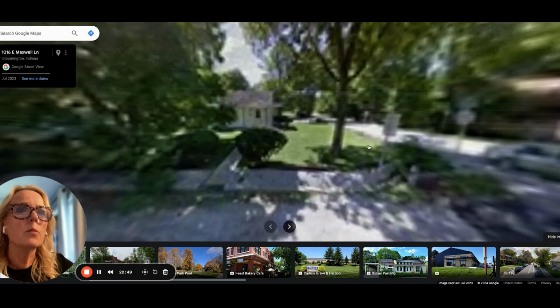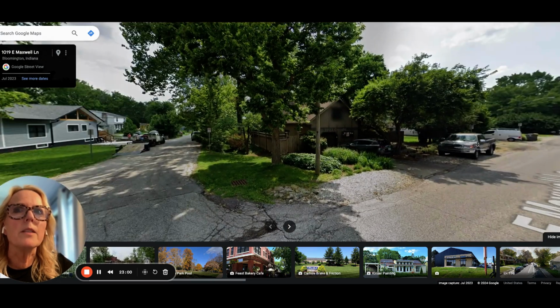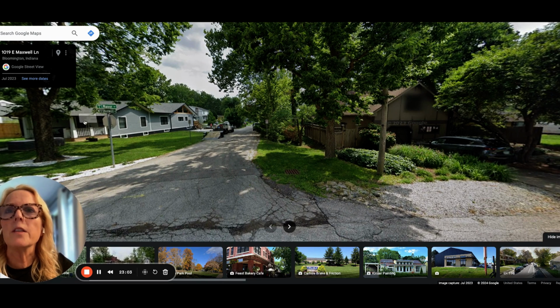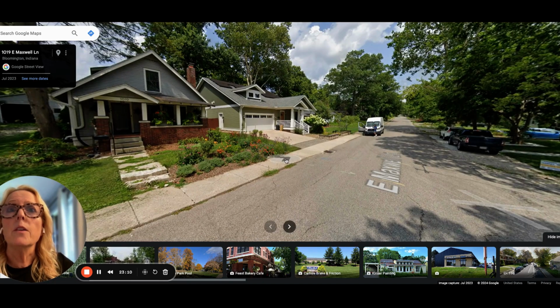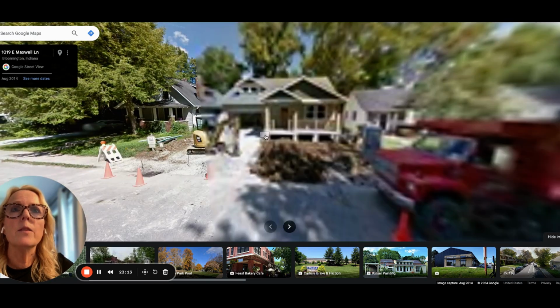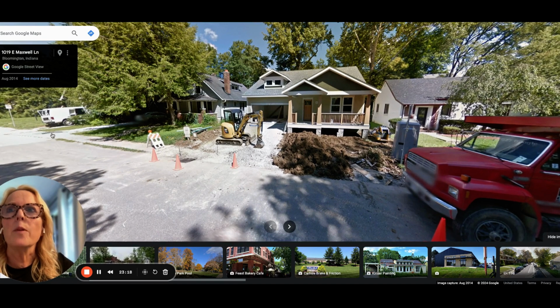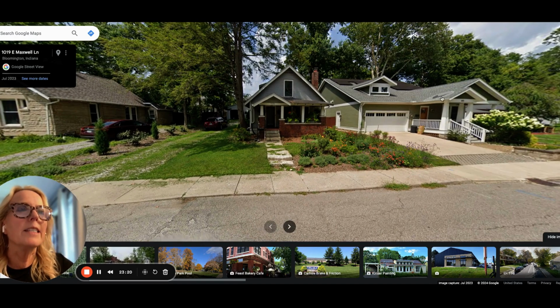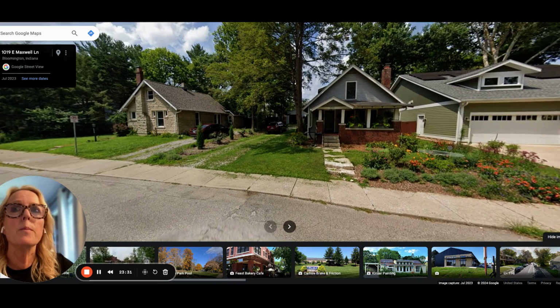So I'll show you this one. I saw this one last year. It was for sale and it's all been redone, and it was a really lovely home. So you can see people have, like this one, for example, you can see they were working on that. And if we go back a bit, you can see it done, and they put solar panels on it to get that solar credit, and just spent some money and really made it a nice home.